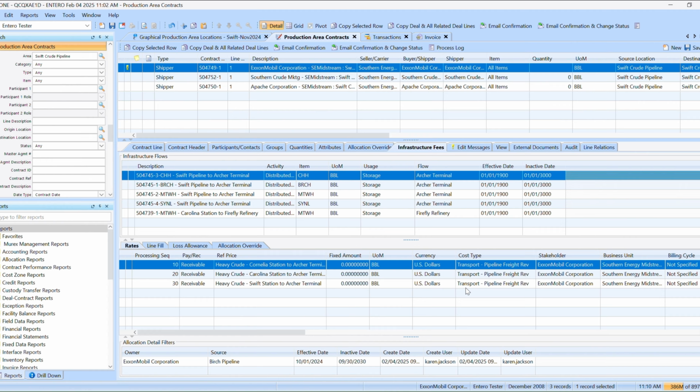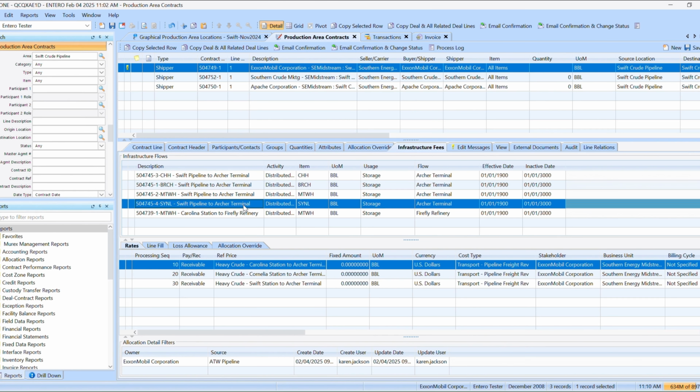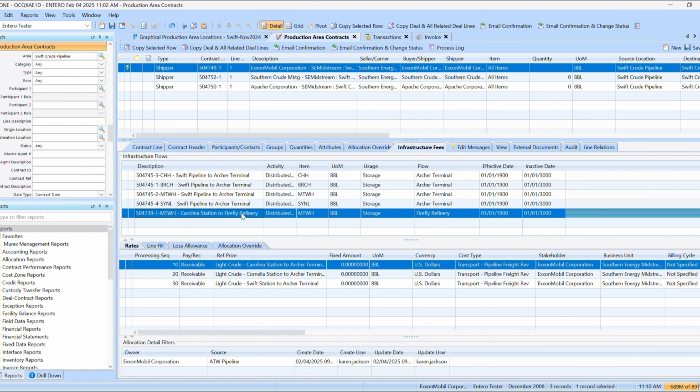What makes eONE powerful here is flexibility. You can apply pricing anywhere within the infrastructure and group multiple receipts and delivery points onto a single contract. In our example, the ExxonMobil shipper contract covers 5 separate infrastructure flows across multiple stations and terminals, all managed in one place.